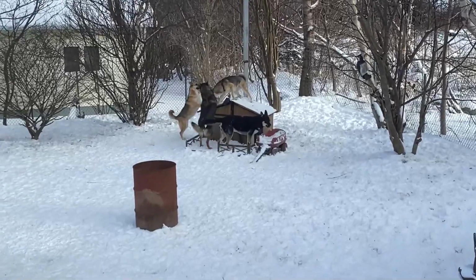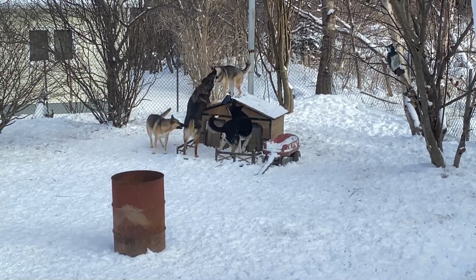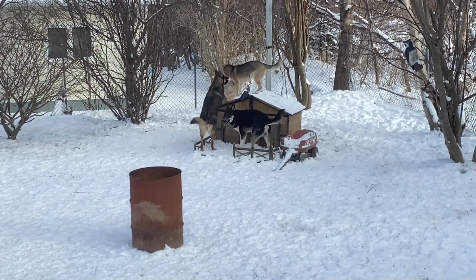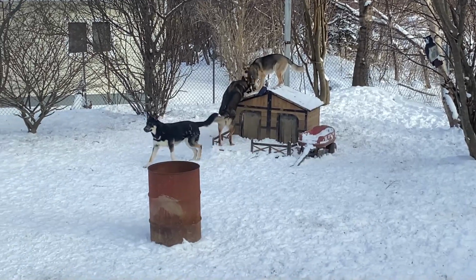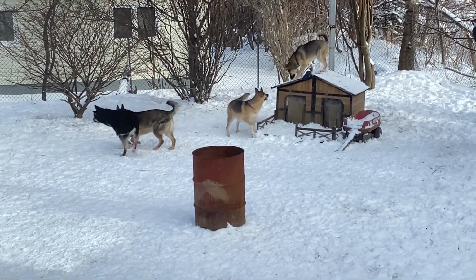Outside now with the other dogs. They're just out here playing. The toys just got dropped off. There were three that weren't in stock and they just switched them out for other ones, so I'll show you all of those in a moment. But just outside with these ones.